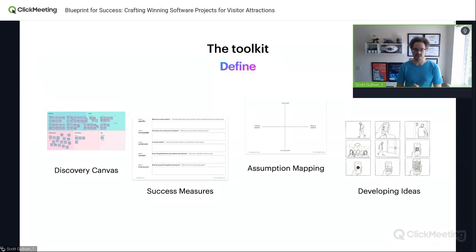There are lots of ways to do this. We'll go through a couple of the specific ones in a second, but the main tools that we use are something called a discovery canvas, which is all about a structured way of having a workshop with everyone that needs to be involved, working through each of the steps to get some wider context of the project and the problem space. Success measures are also really important in this phase.